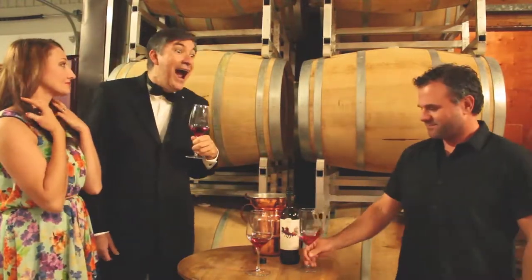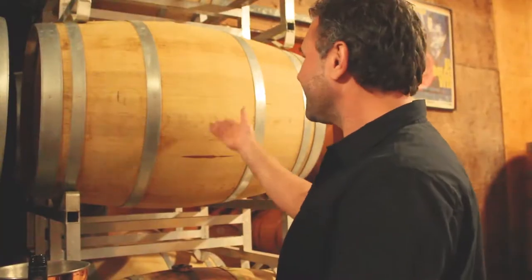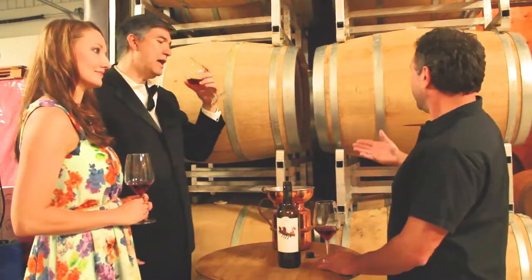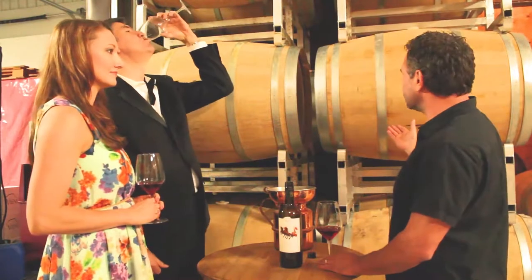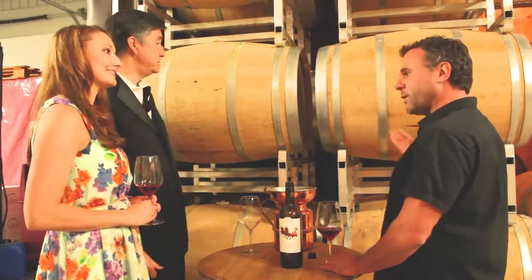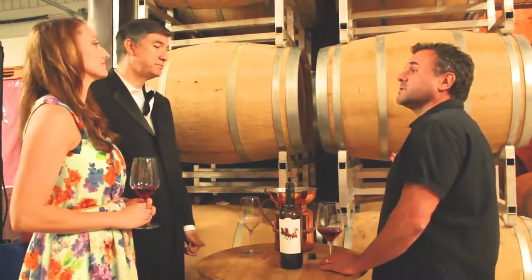So, what can you tell us about the oak barrels? Well, that's exactly what they are. They are oak barrels. These ones are about 2 years old now. They're filled with wine and they're French oak barrels. Our winemaker likes the flavors he gets from the French oak. We age some of our whites and reds both in oak, anywhere from a couple months up to 4 years of aging.